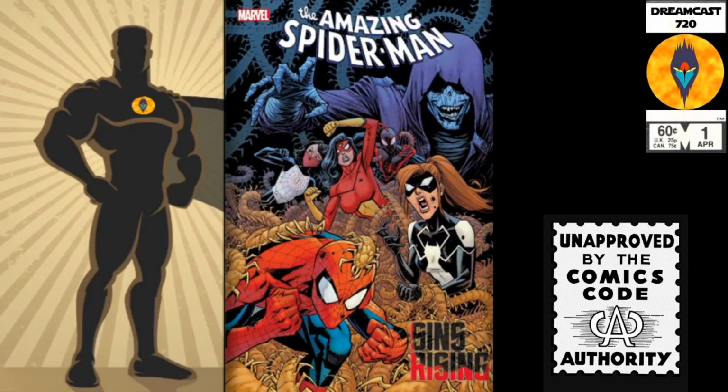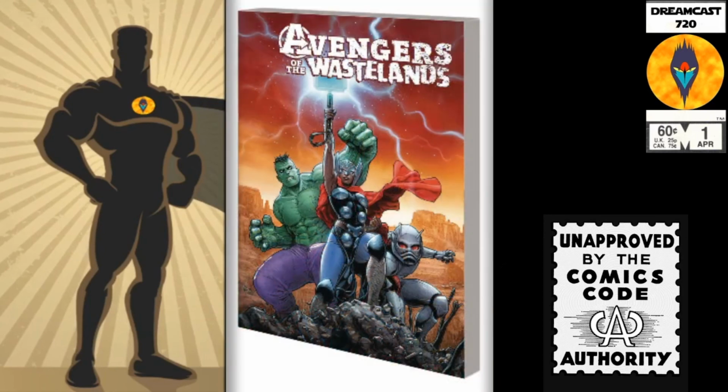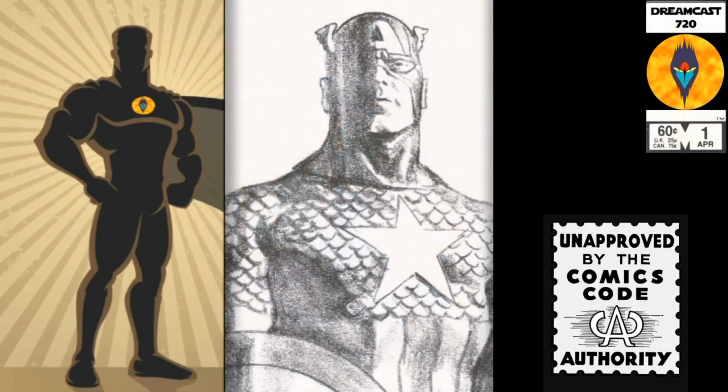Then from Marvel Comics, we have Arrow number 11. Amazing Spider-Man, Amazing Spider-Man Sins of Norman Osborn number 1. Avengers of the Wasteland trade paperback. This is $15.99. Captain America number 23.